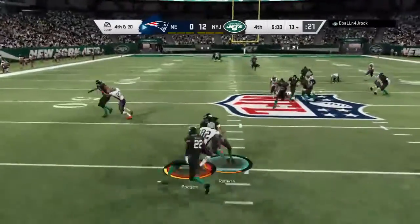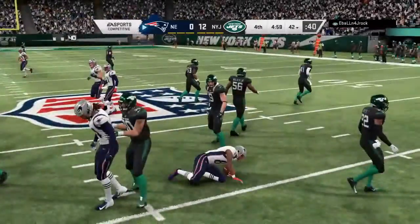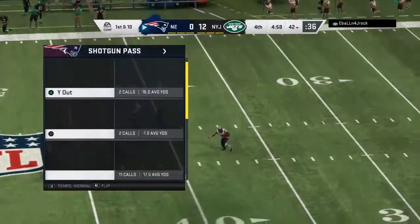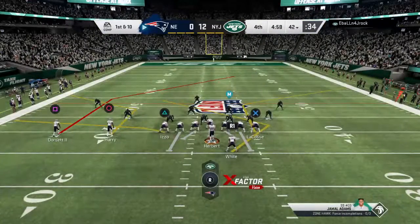Take it at the 37. 47-yard punt, a return of 4. And possession will switch hands, 1st and 10. The Pats at the line, ready to go.